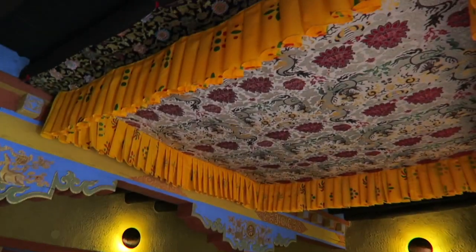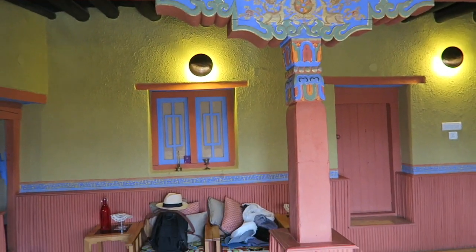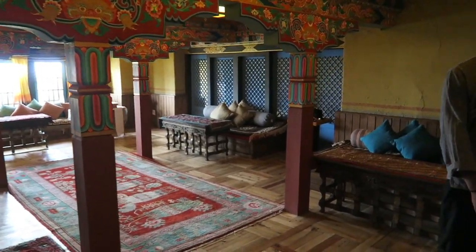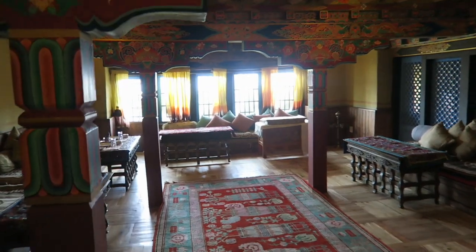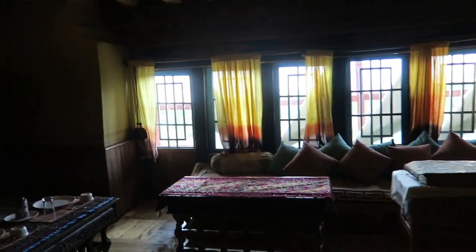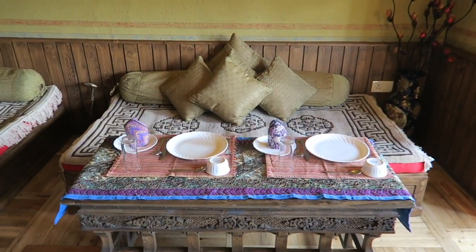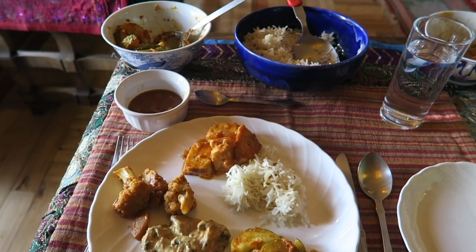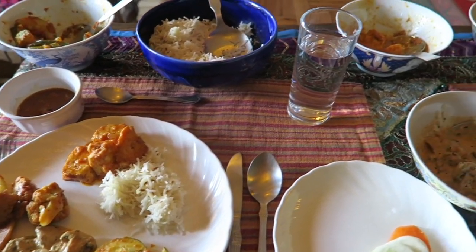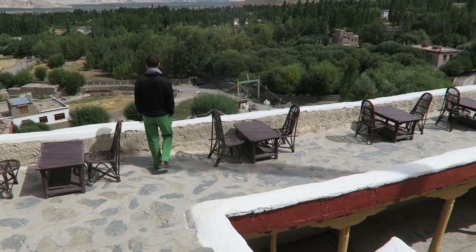And then we have these crazy patterns, paintings, etc. Amazing. This is where we're going to have lunch. What a lunch. I mean, this is like a dinner, but this is just lunch here in a palace.